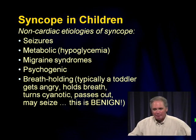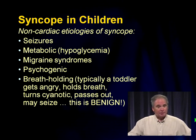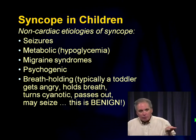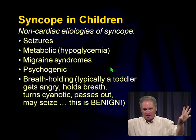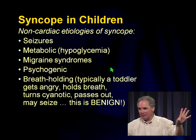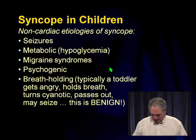Some funny associations with syncopal patients. You want to make sure they're not seizures. All the kids come in with EMS with hypoglycemia documented, which probably is not true. Migraines: a lot of the families talk about migraines in the family. And if you ask the families, there's often a family history of vasovagal syncope. They're psychogenic; we've seen it. And then breath-holding spells. That's the 2-year-old toddler who gets angry about something, cries and screams, holds his breath, turns darkly cyanotic, falls to the floor, and has a seizure, and you tell the family, don't worry about it. It is benign. Honestly.